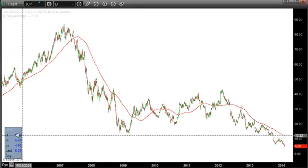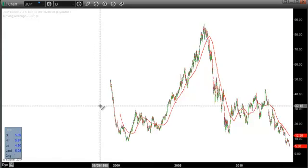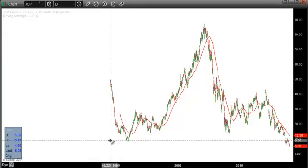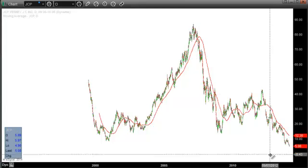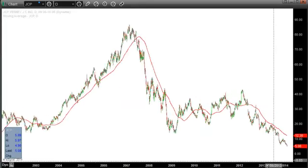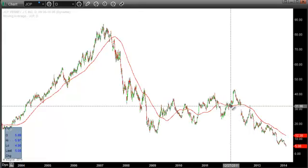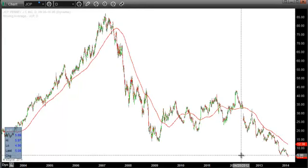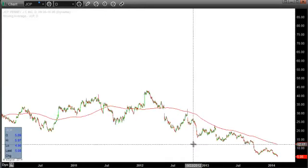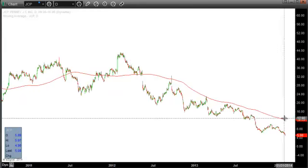Okay, so when we're talking about JC Penney, of course, we're talking about a stock that's just basically very troubled. Here I'm flipping all the way back to the late 90s. You can see a big run up, topping out in 2007, and then pretty much the rest has been history. A big consolidation period took place through the 2009 to 2011 time period, but then ultimately the stock resumed its trend. What I want to focus on more though is the intermediate term trend that we've witnessed since, let's call it, early 2012.